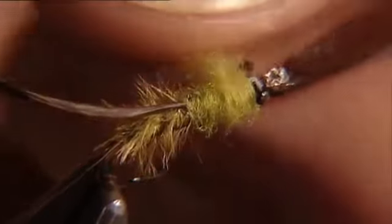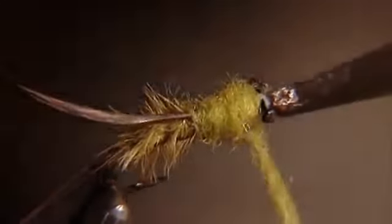Wind forward, occasionally look on the underside. Make sure you're leaving no gaps. It's the underside that's important. Wind on till you get to the back of the head foundation shape.